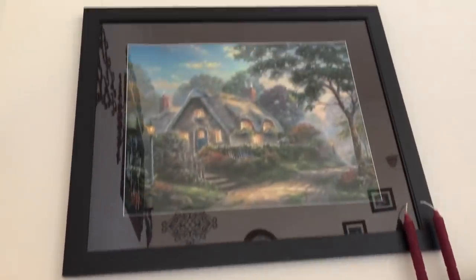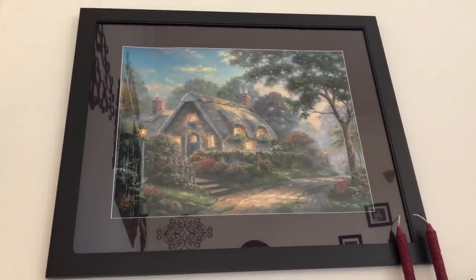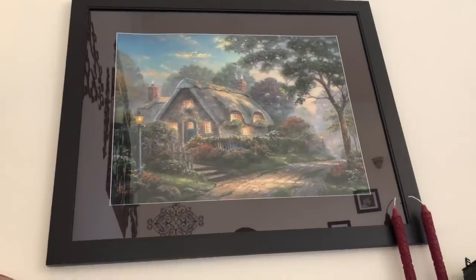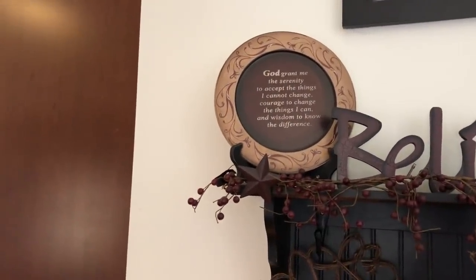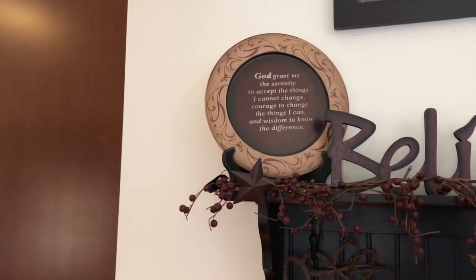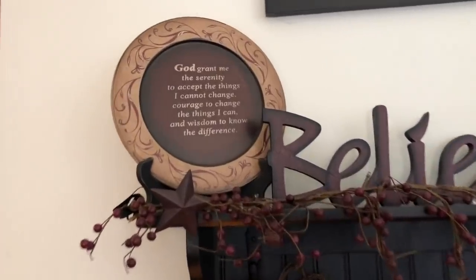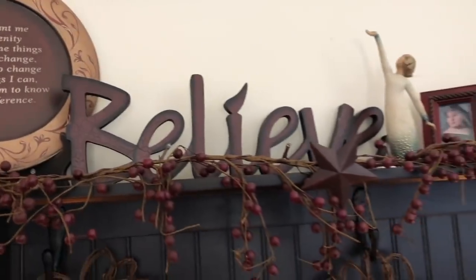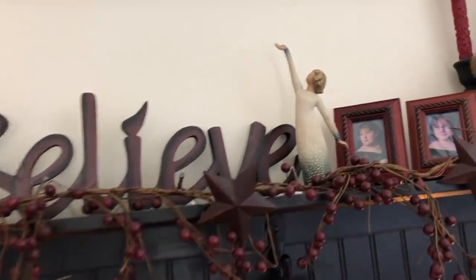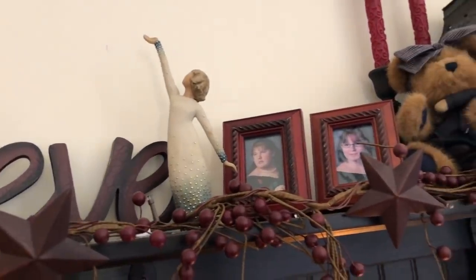Well, let's start up here. That is a Kincaid picture, Thomas Kincaid picture. I've been wanting it for years and years, and Chris got it for me for Christmas a few years back. And then, God grant me the serenity to accept the things I cannot change, courage to change the things I can, and wisdom to know the difference. One of my very favorites. Kristen got that for me along with the believe sign years and years ago. Little angel praising God. I think of her as praising God.